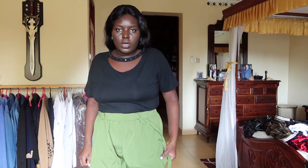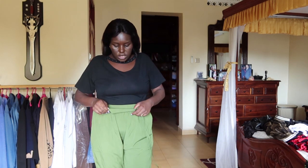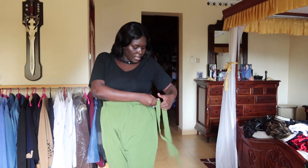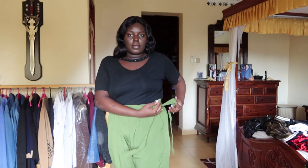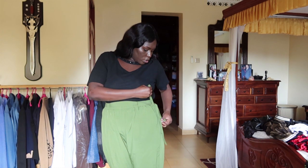Next up is this cute little olive green trouser. I like the fact that it comes with a belt. It comes with the same olive green belt, so that you can tie it around anywhere you want. If you want it on the sides, if you want it in the front, but let me try tying it on the sides and see how it looks.